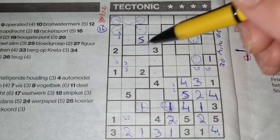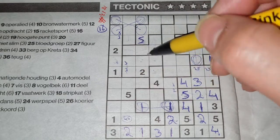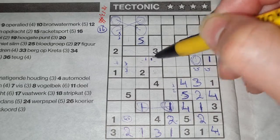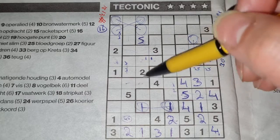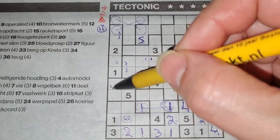Okay. These 2 boxes can be a 1. So the 1 could be here, could be there. Let me see. These 2 boxes can be 2. So the 2 could be here, could be there.